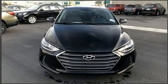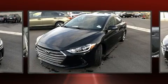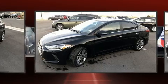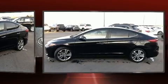The 2017 Hyundai Elantra. With just over 30,000 miles on the odometer, this four-door sedan offers innovative technology and equipment. It features an automatic transmission, front-wheel drive, and a 2-liter four-cylinder engine.